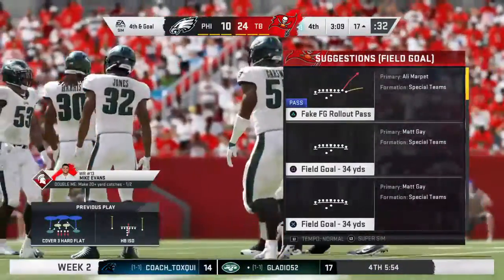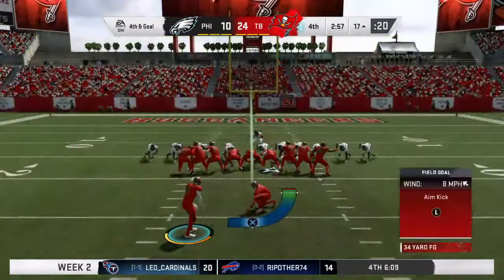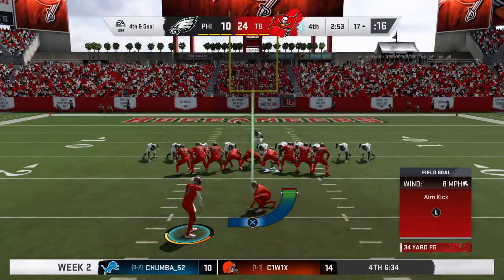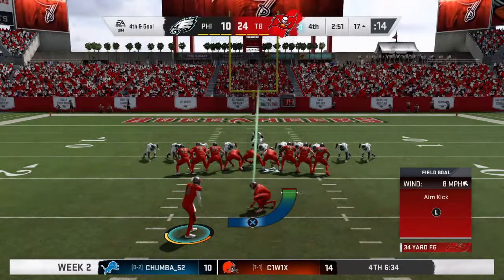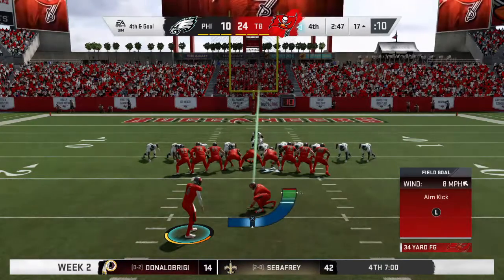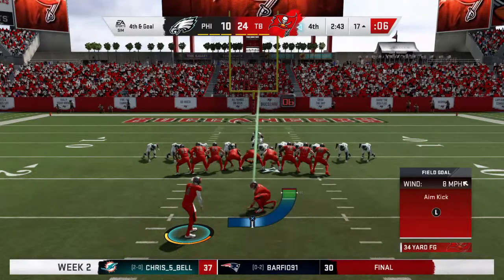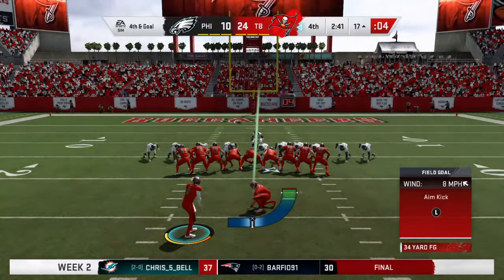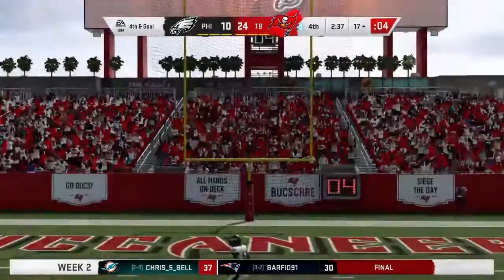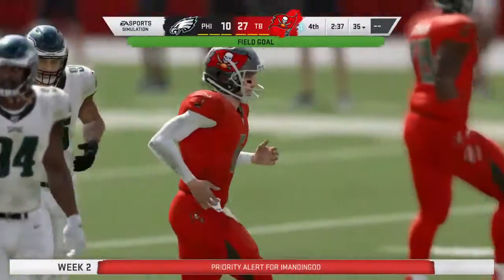Right, didn't appear to be a run blitz. He just darted in once he saw the run develop. That appeared to be a case of see ball, get ball. 34-yard attempt. Gay's kick is good, and that will extend their lead even further.